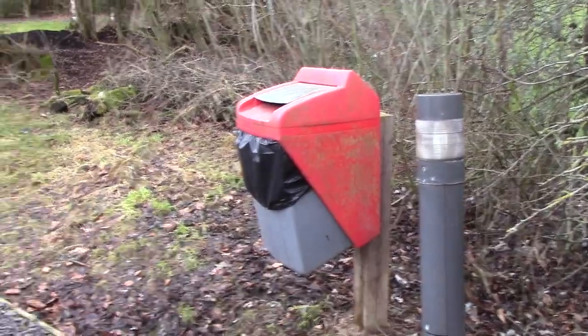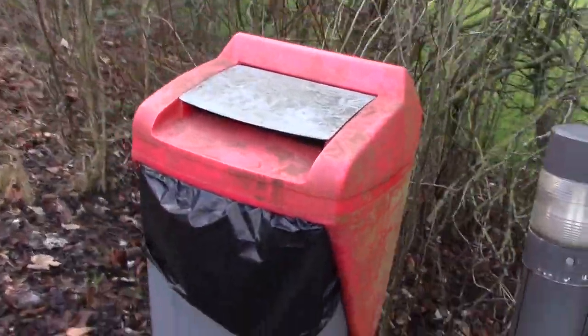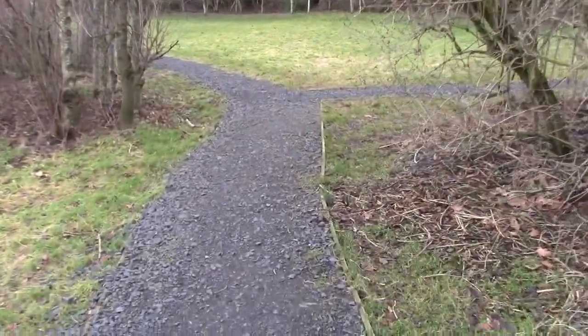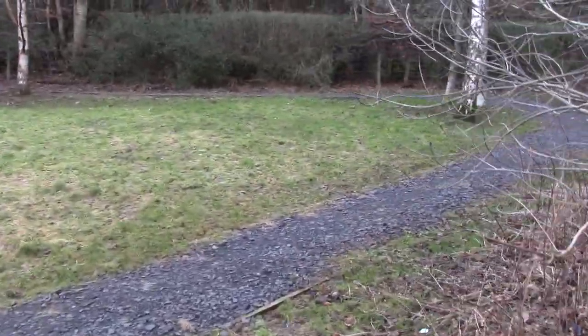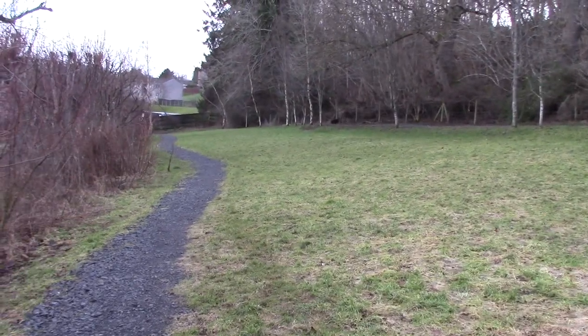So this is the site's dog walk facility, and obviously they have a dog poop bin. It's quite hygienic, and they've actually put like a gravel down so you don't get muddy, but there's a grassed area that's quite large enough to exercise your dog.